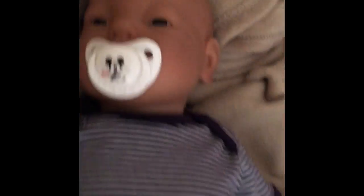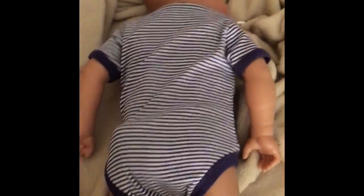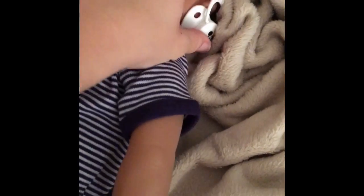I do love his little outfit. It's very cute. Oh, I think I'm supposed to pop you on your belly, maybe. Let's try. Oh god, I'm gonna kill the boy. So he's on his belly. I assume he can have tummy time because he's awake. Cool.